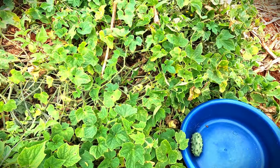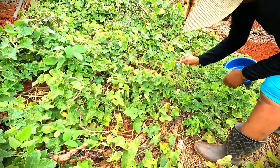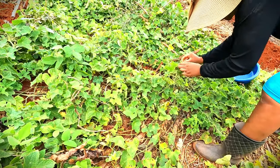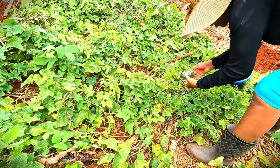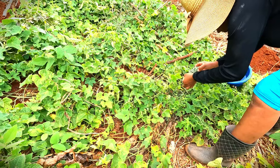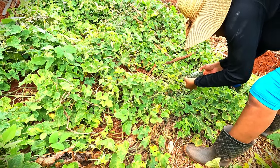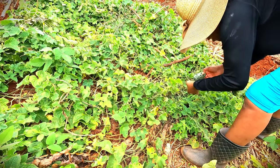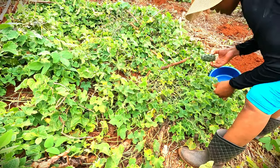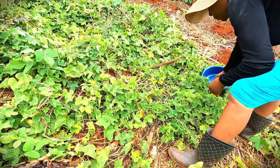Stem. Did I do it correctly? I think this needs a scissors. Kitchen scissors.